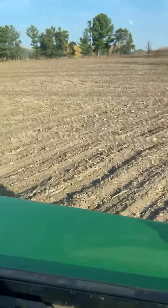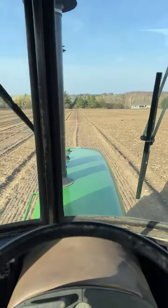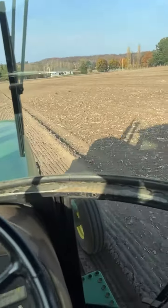Gotta get her lined up here and drop this. Oh, wait a minute. Oh, yep, that's okay. I didn't know if this was the right spot putting this down, but it indeed is. We have this strip in between where we're going to be putting in a driveway down here at the other end, and I didn't want to start working in the middle.